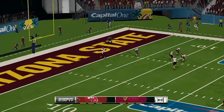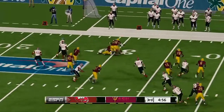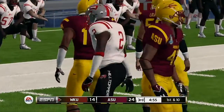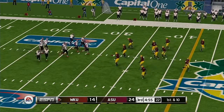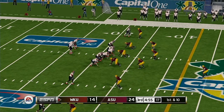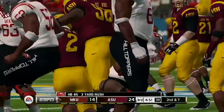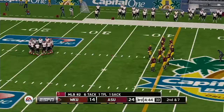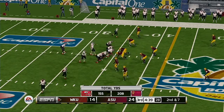He just drills this one. He's to the 20. Tackle made at the 32. There's got to be some sense of urgency to this offense right now. They don't have the luxury of wasting drives if they want to get back in the game. He makes it to the 35-yard line. That'll make it second and seven, from their own 35-yard line.